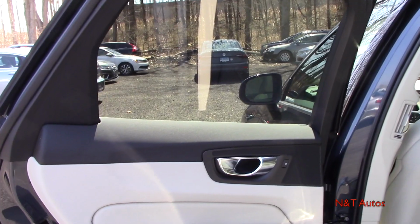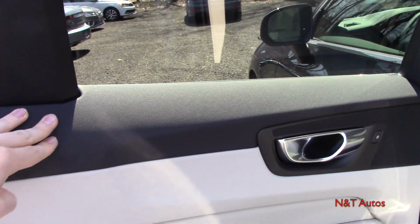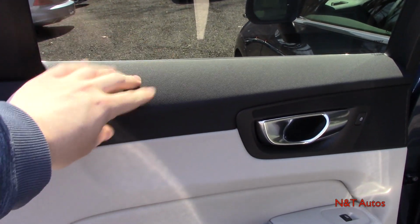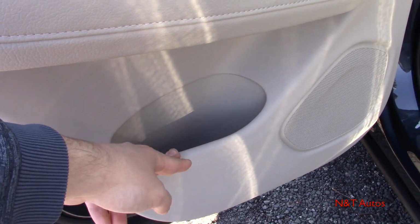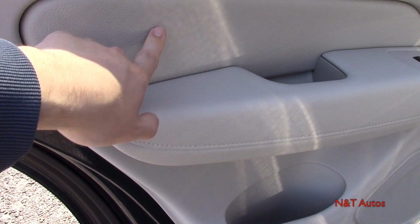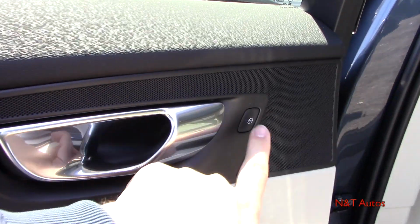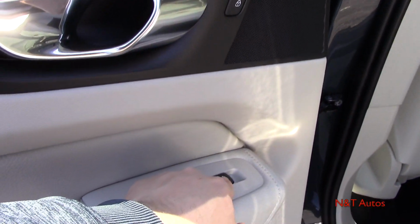Okay, so the rear doors pretty much have the same quality as up front, and that's what you get when you buy a luxury grade car. So soft touch materials all the way up here and all the way down here with a speaker and a little storage pocket. You also have the leather armrest over here, so very soft to the touch. You have a lock unlock button as well as your door handle and your window control down there.